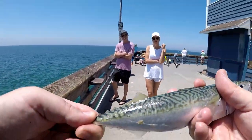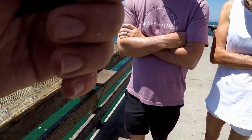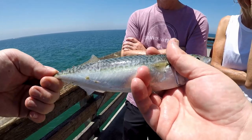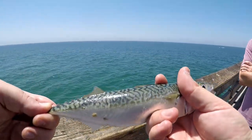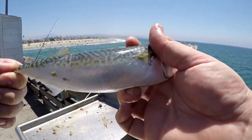This is a mackerel. This is a Pacific mackerel. Okay. The Spanish mackerel, I think, have a different design. I don't know. I could be wrong, but it is pretty. But yeah, this is a mackerel. Yeah, I think I'm gonna keep him. All right, we're gonna keep this guy. We're gonna cook him or something.